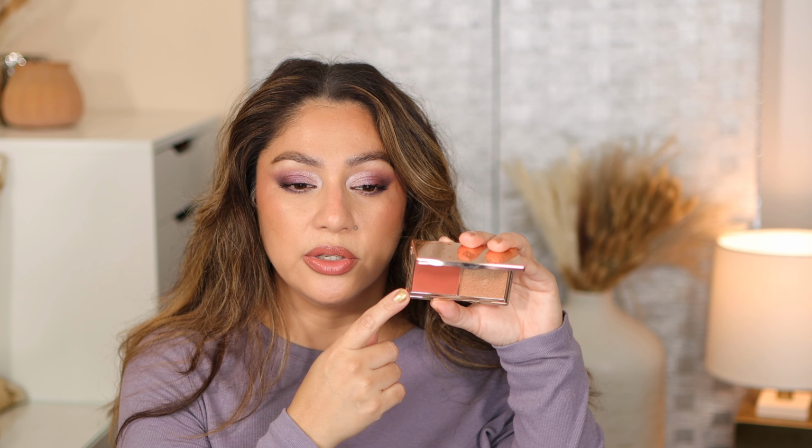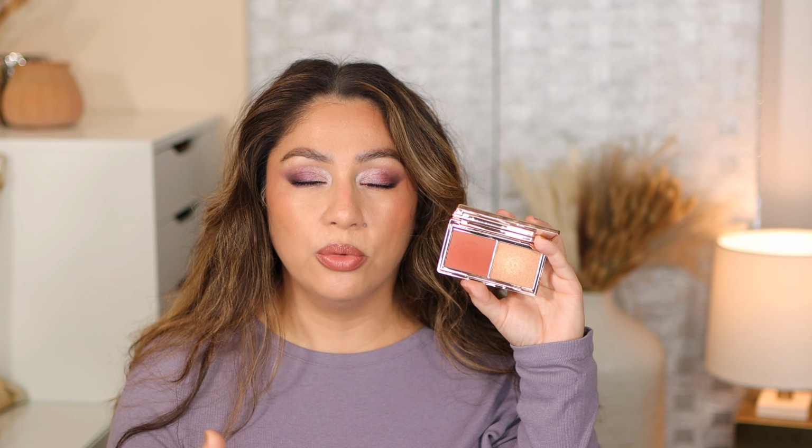So if you are into any terracotta blushes that are more earthy tones, away from the pinkiness, then this palette is going to be your best friend, especially if you are more on the tan, deeper complexion, just because the highlighter is going to show up on your skin.